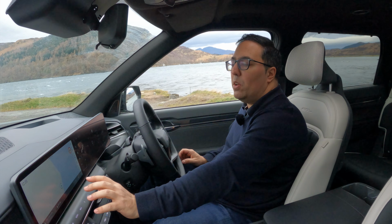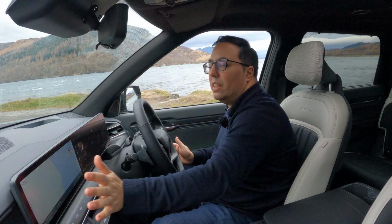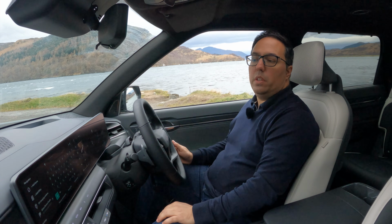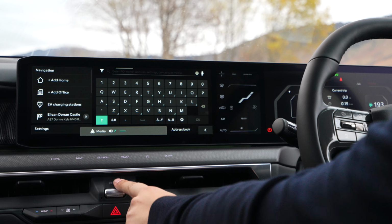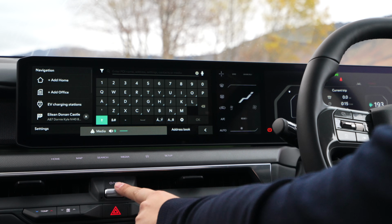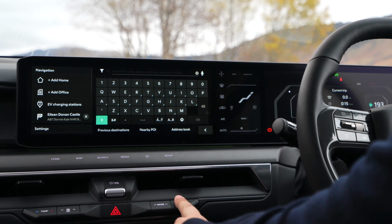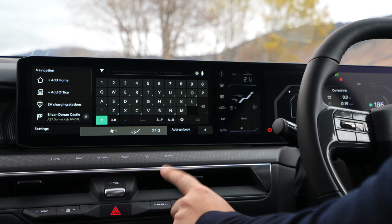These are actually a tiny bit annoying because when you're driving, if you try and reach over, you do end up resting your hand on one of these buttons, and then you end up going to a different screen, which is a touch annoying. There's a manual volume button underneath, which I think is really, really cool too. And then we've got our manual controls for the climate control, which you can use these buttons to turn it on, turn it off, and adjust it, which is nice and cool.